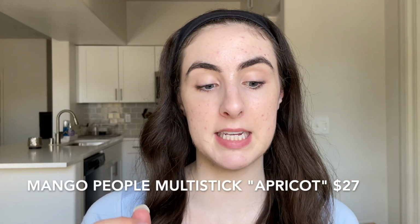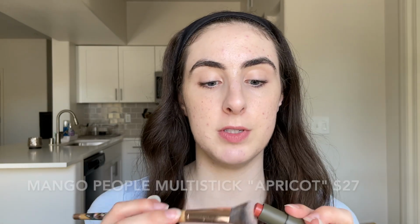For cream blush, this is the Mango People Multistick. This is for lip and cheek, but we are going to be using it as a cream blush. This is in the shade Apricot. It has a bit of a stiffer texture to it. It is a bit more matte. It's not super creamy, super radiant, but it wears very well. The color is stunning. They are extremely blendable. You have a lot of time to work with these.